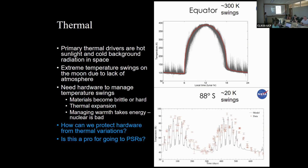So your hardware has to manage these temperature swings. Like we said, your materials will become brittle or hard, or there will be thermal expansion, which is why you would use plastic, but then we just said plastic is bad. Well, there are plastics that degrade less in UV radiation, but they're a little more brittle though, which is a problem, especially for a hammer when it's super cold. And also, you have to keep everything warm, and making stuff warm takes energy, and we already said that we can't really use nuclear because everyone will get mad at you. Yeah. Exactly, that's my plan.